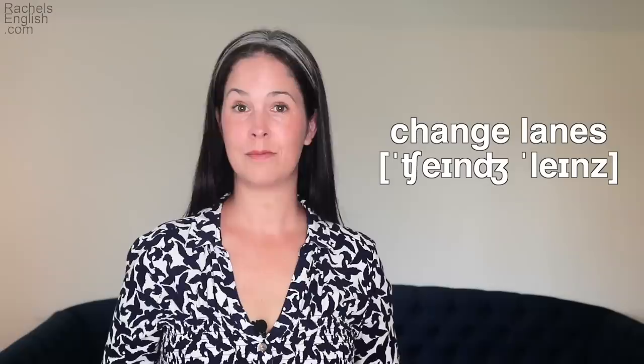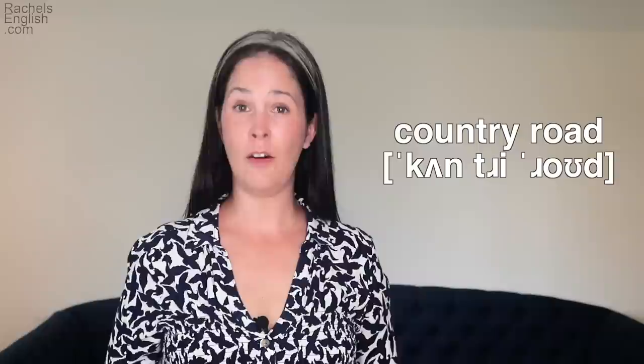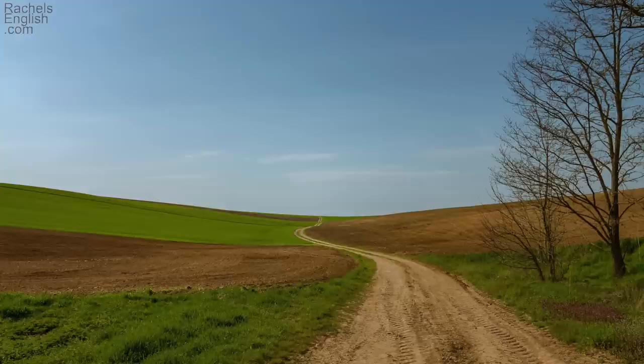Now, would you call this a country road? Yeah, I would call this a country road. A country road is a rural road off the main highway that goes, well, through the country. This one is paved, but they can be gravel roads or dirt roads as well.